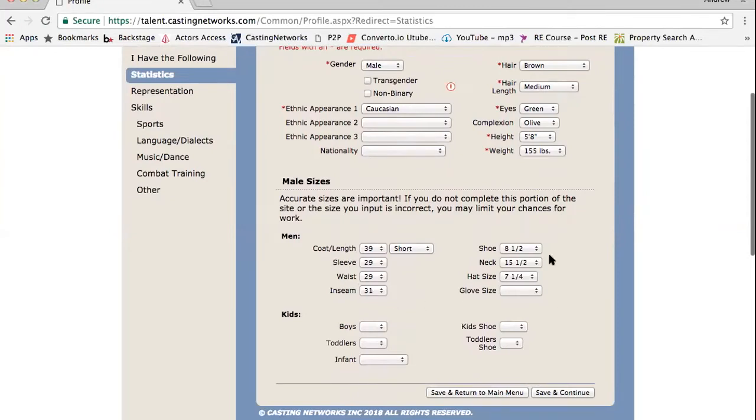Yeah, I mean like my glove size. I don't know. How do you measure your glove size? They don't usually ask for glove size. That's why I left mine blank. I don't know my hat size either. I think you should be fine there.